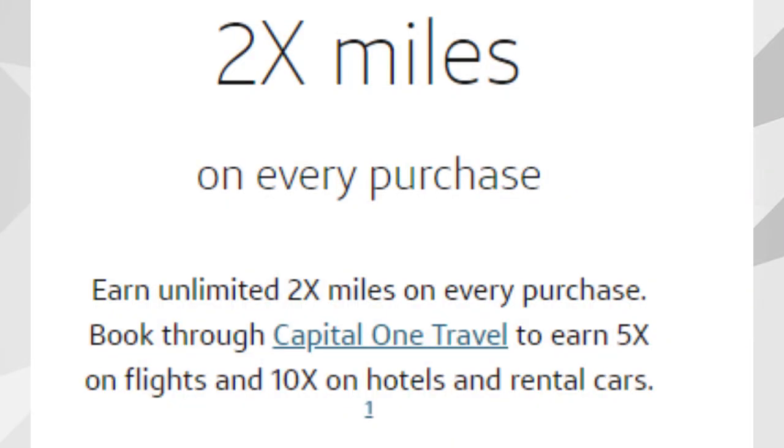Diving right into the main features of the Capital One Venture X business credit card. First off, we're going to be talking about miles and how you can earn them with this card. You will be earning 2 miles per dollar spent. This is going to be unlimited. They don't have any special categories. On all transactions, no matter what the category, whether it's gas, groceries, or anything else, you will be earning 2 miles per dollar spent.